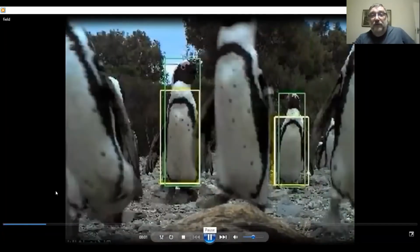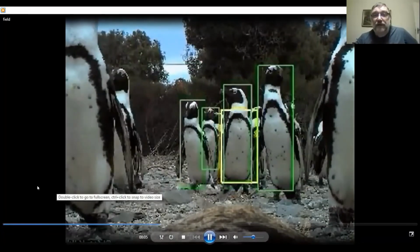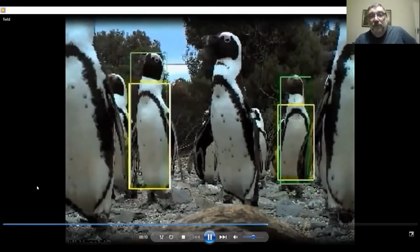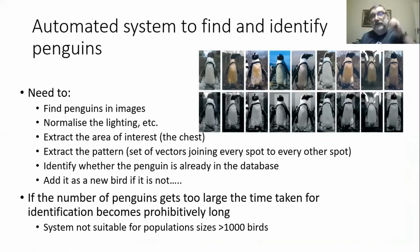And while I'm doing that, I will say this is not a real-time video. This is a video taken which was post-processed to achieve this. And that's important because it tells us something about limitations of the system. So basically, you have to do, in some order, find the penguins in the images. That was this little green box. And that is the thing that was done in real time, pretty much.